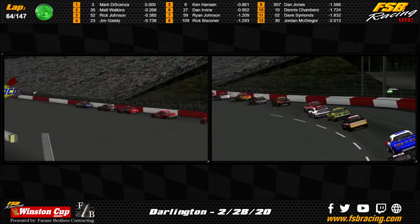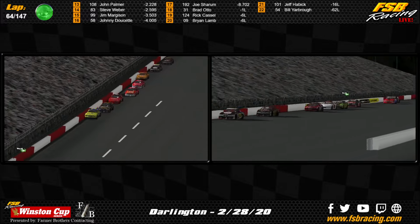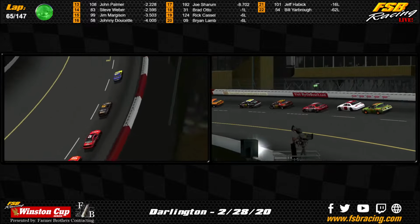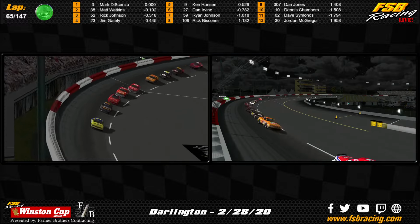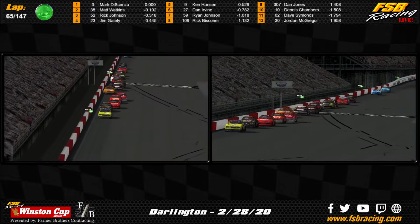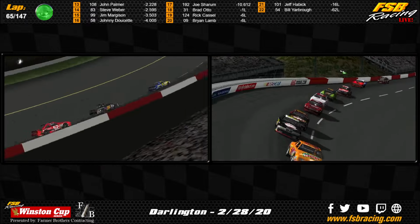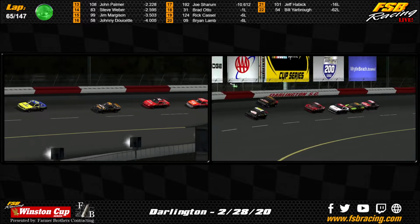Yeah, man. Dennis Chambers was 17th after the last stop. Now he's cracked the top 10. And he's got a lot of race left. It's not even the halfway point yet. But that 3 car is rolling.